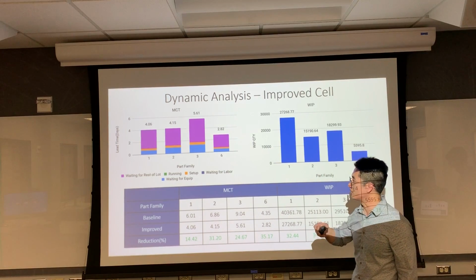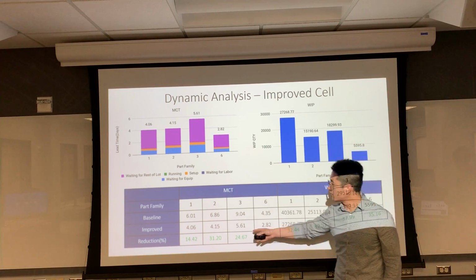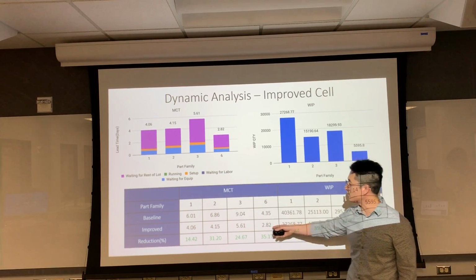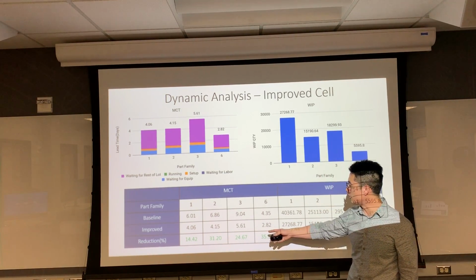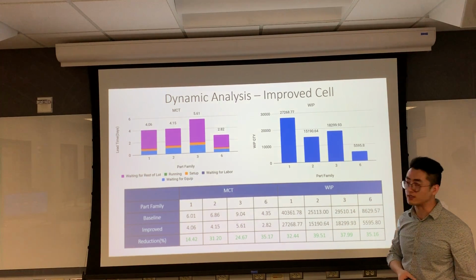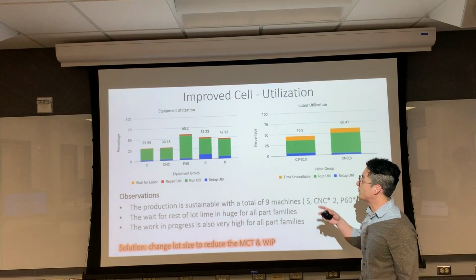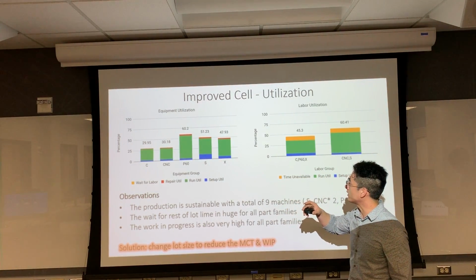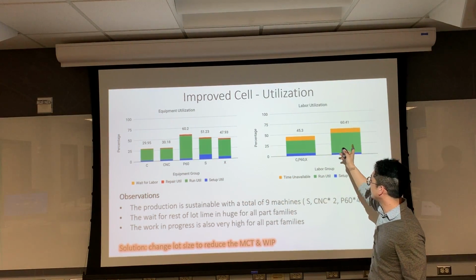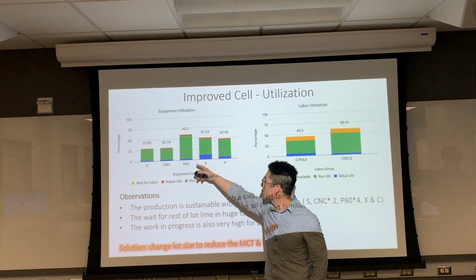After we change the parameters, we can see that for the MCT and the WIP value, for part family 1, 2, 3, 6, the value decreases a lot. The MCT on average decreases about 25%, and the WIP value decreases about 35%. The same conclusion can be drawn from the equipment utilization. After changing the parameters for the setup time and the downtime, the setup time decreases a lot. And for the waiting for labor, there is only a tiny part left.